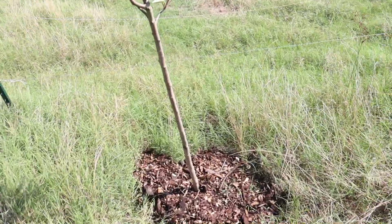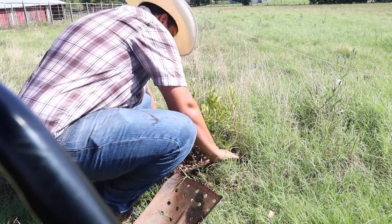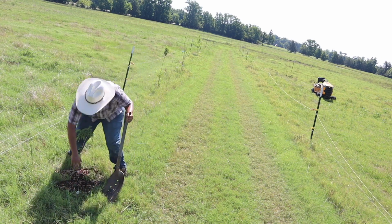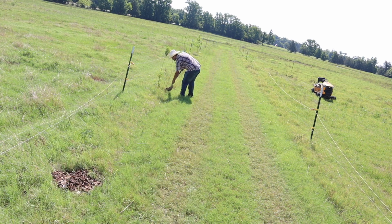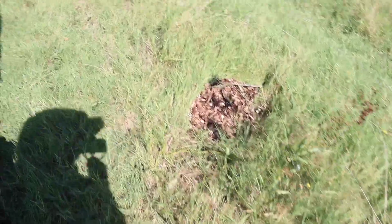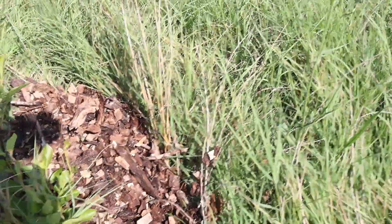Just that little bit's gonna help that guy out tremendously. Not to mention the blueberry here that needs a little bit more help. And voila, look at that. That little bit of mulch is gonna help these plants tremendously. Sure, could I get in here and maybe pull some of these weeds out? Sure, that might help a little bit more.